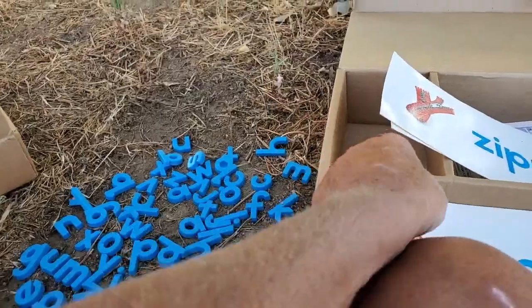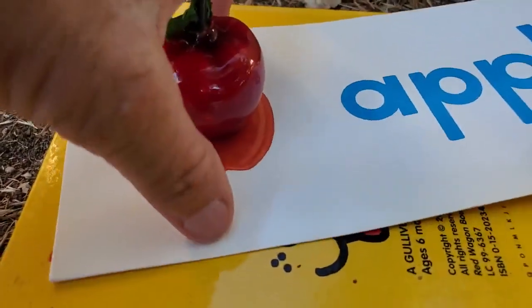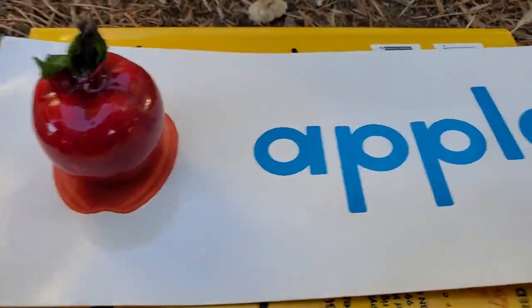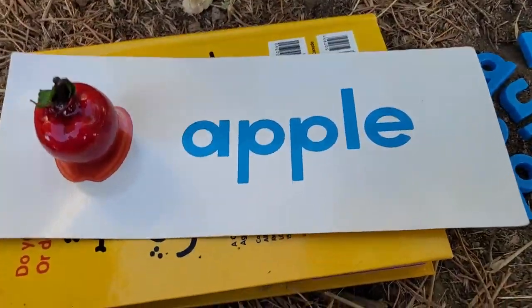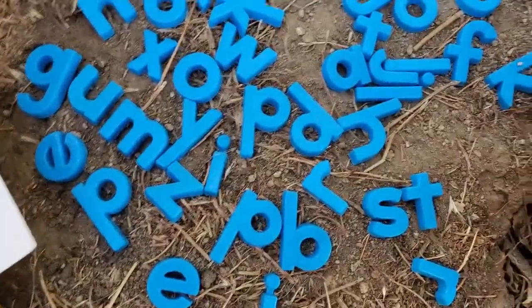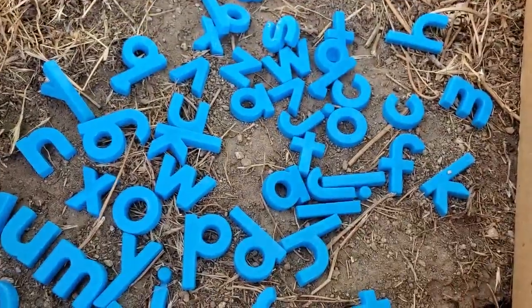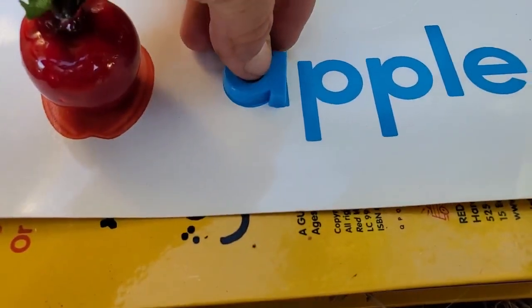We're going to grab the word apple. We already have our apple. The symbol of school and the teacher is the apple, so I feel that it is appropriate that we spell out this word. Yes, indeed, we're going to do it. Apple. Look for what makes the ah sound. Short A.